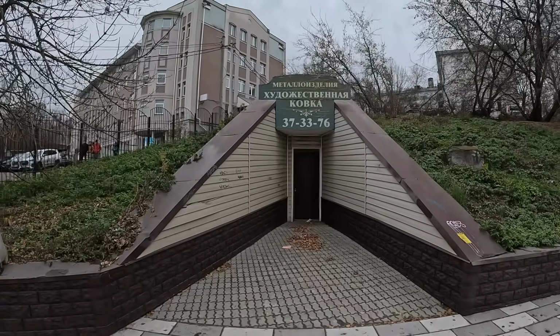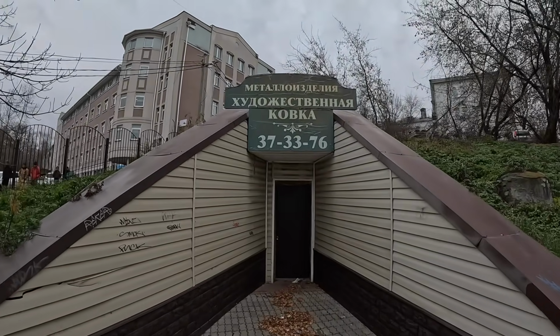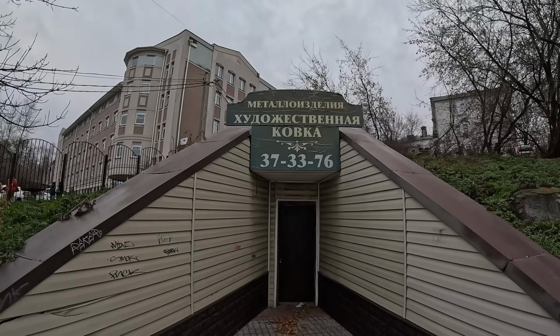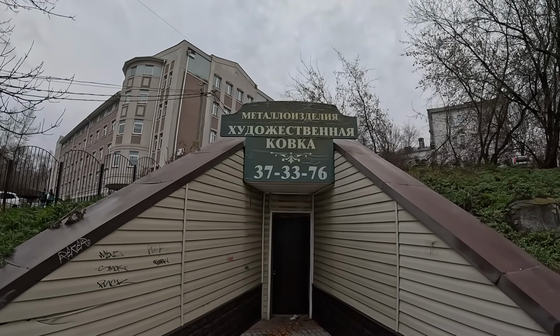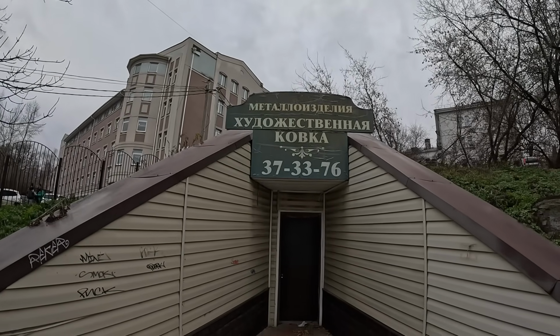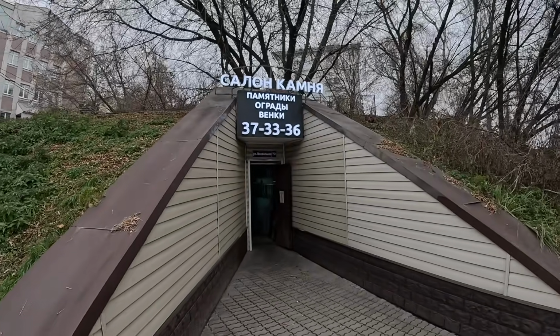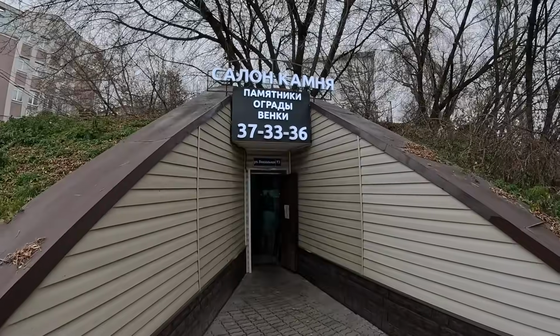So of course the weather really doesn't help with places like this. When it's gloomy and dirty, there's no leaves anywhere, there's no flowers, of course, it looks a lot more gloomy than it probably really is. This is an interesting shop, isn't it? And it says things made from metal for artwork. Yeah, I don't even know how you'd say it. I guess it's metal monuments and stuff. Interesting. And then next door we've got a salon of, I don't even know how to say it, like statues and stuff like that.